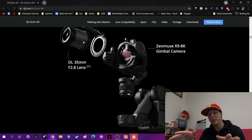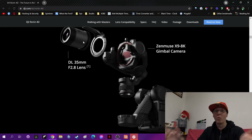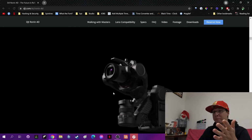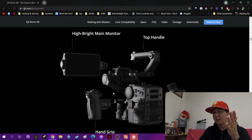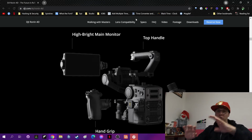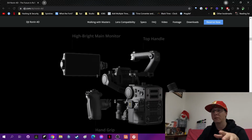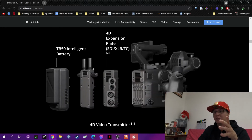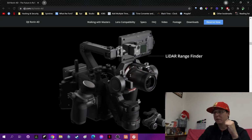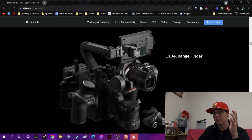Yeah, and they have built-in ND filters. What more do we want from a camera? Seriously. Hand grip, top handle, for different types of shots. If you're shooting like this, if you're shooting like this, a monitor that you can turn around for the crew to know what he's looking at. Big battery, video transmitter, blah blah blah, all the great stuff. Focus motor and the LiDAR.